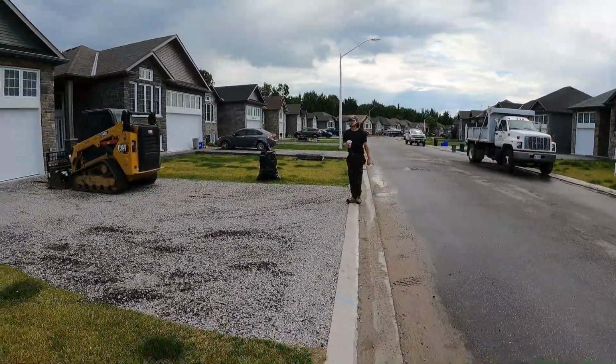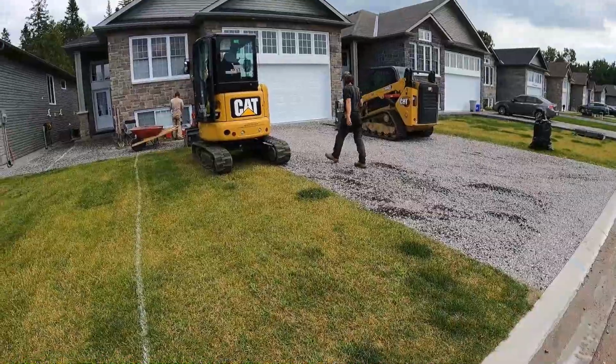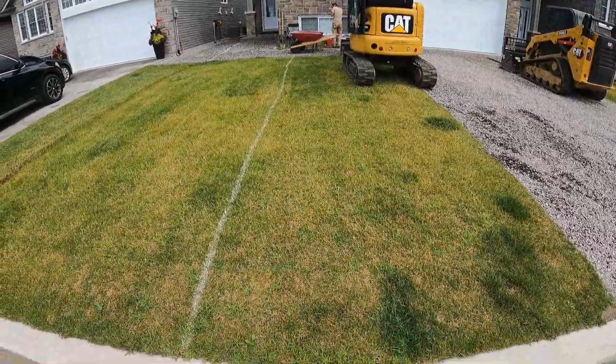Good pit stop. Thumbs up. Yeah, doesn't it? Don't worry, soon enough the sites will have porta potties on them. We'll have to lock them up.